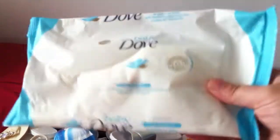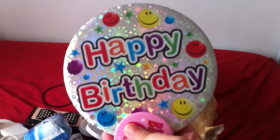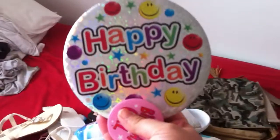I've got more than half used baby wipes just to take off my makeup at night before I have my wash. And it is my mum's birthday, my birthday and my niece's birthday when we go on holiday. So yeah, we've got a couple of badges here for my mum. So she'll be wearing those. This is just a shopping list that I need off the market.